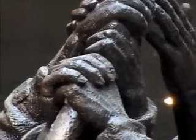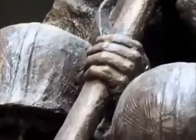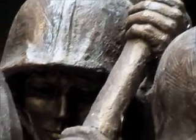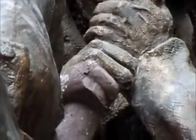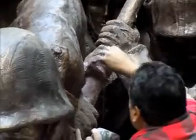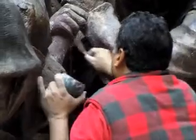One of the hardest things to do are hands, and these guys are doing it beautifully. He's making a pinky. That should be the right hand. He's an artiste. Sculpturing it out.